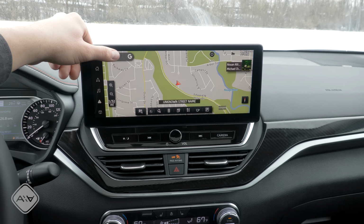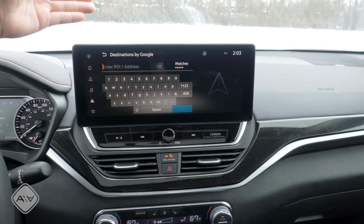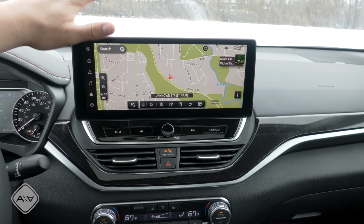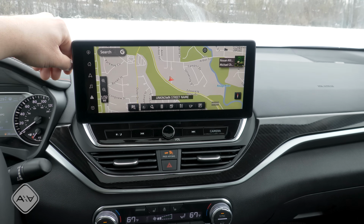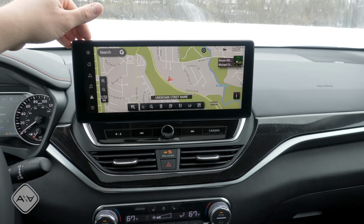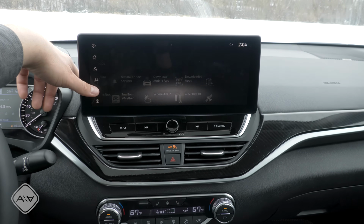But luckily, if you don't want to use Android Auto or Apple CarPlay, you can use Google destinations, or I guess Google search-based destinations. You can type them in or do voice control there. So that does bring the internet connectivity back into play just a little bit. You do have to tether your phone to get the results, sort of similar to how Toyota's audio multimedia system works. But I assume most of you are going to be using Android Auto and Apple CarPlay. And that looks like this.